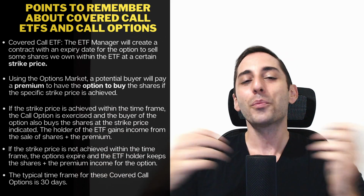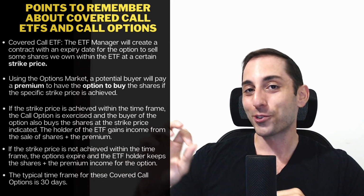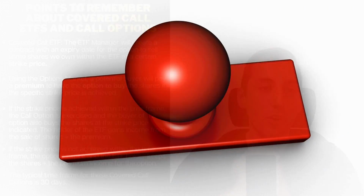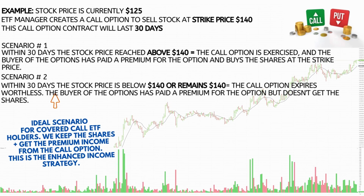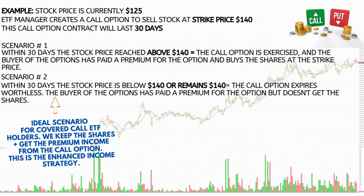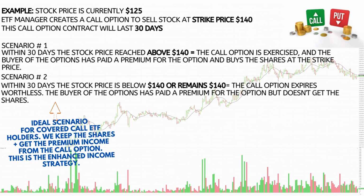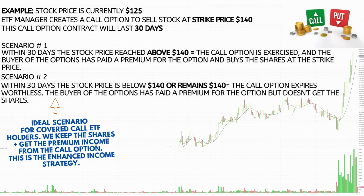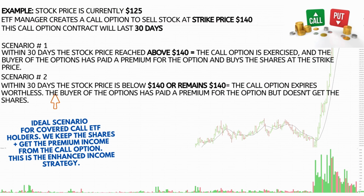So a call option, everyone, is an option to buy a stock at a certain price. That certain price, by the way, is called the strike price. A quick example would be as follows. Let's say BMO stock is $125. We can sell a call option on that stock to another investor, let's say at $140. That would be the strike price. Usually when you sell an option, there's a contract on it. Usually it's 30 days or 60 days. This is typically referred to as the expiry date.